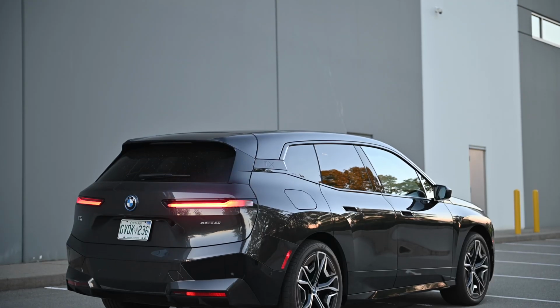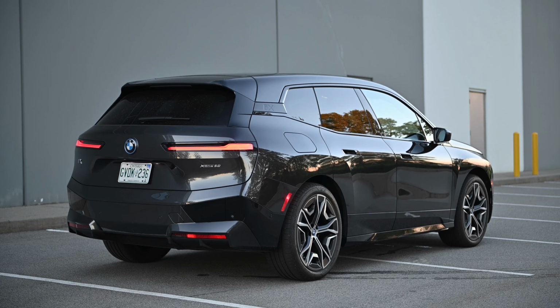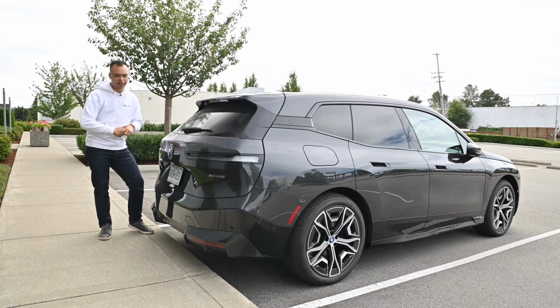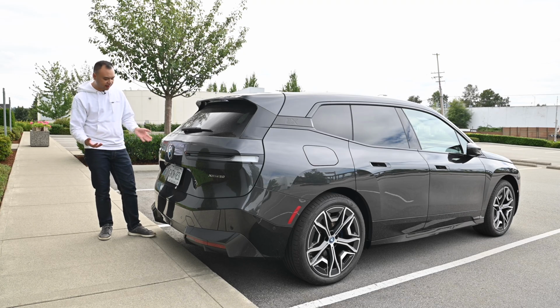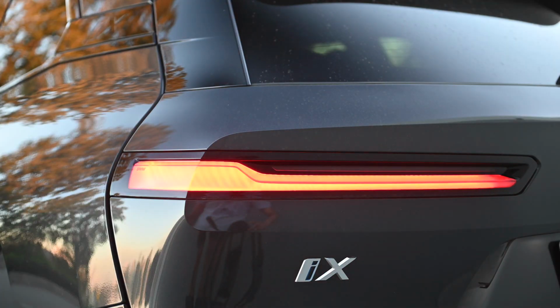And then back here, we get more controversial bits and pieces of BMW's latest design. I mean, some people call it bland, some people are saying it's controversial, some people saying it's just outright weird. I personally don't mind it that much. I like the taillights and the sequence of when you turn on and off the vehicle. I think it looks cool.